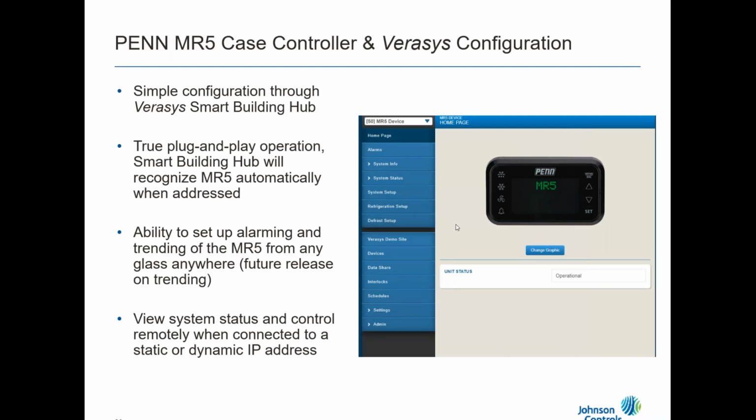So on the left-hand side of the image there, you'll see that we can actually go into the system setup and change temperature control or refrigeration setup or even defrost control and scheduling. And then you'll be able to, again, view the status and control remotely as long as that MR5 or eventually the A525 is connected to a static IP address or dynamic IP address.